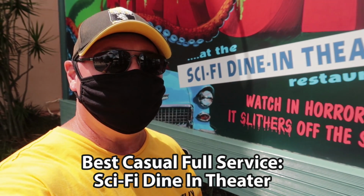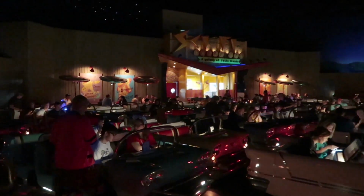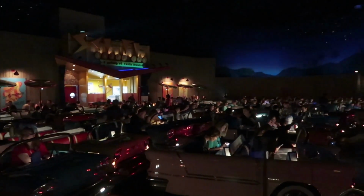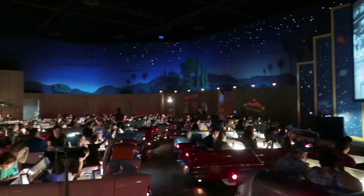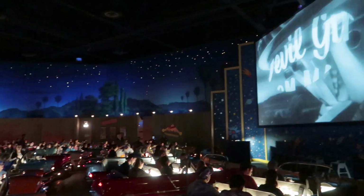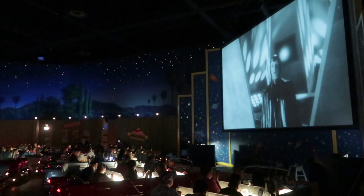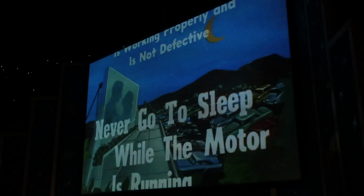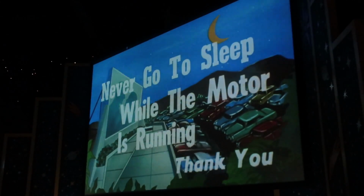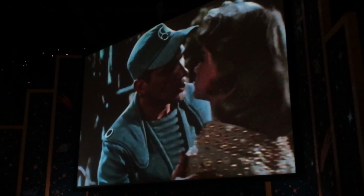But for my money, it's the Sci-Fi Drive-In Theater that's the best. I love the atmosphere in here of being in a drive-in. I love that the tables are cars. The milkshakes here are the best, by the way. I love the big theater, you know, the screen that shows all the old-timey trailers for the old-timey space movies and sci-fi movies. If you want a unique dining experience, this is the place to go. Nothing like this anywhere that I am aware of. I just love it here. This is the best casual full-service restaurant in Hollywood Studios.